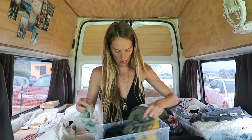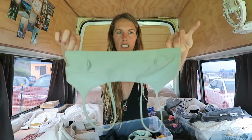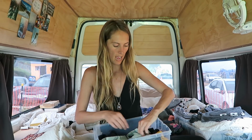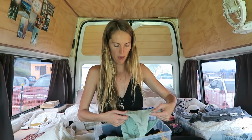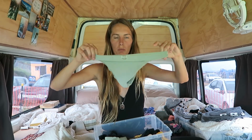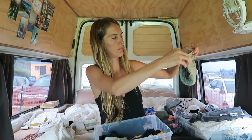Then I've got this green Indigo Luna bikini. This was the only bikini I had for quite a while. It's just like a simple bralette style top. And yeah, I love this style top because it just doesn't move too much. And these bottoms by them are a cut I really like because they're not super, super skimpy, but they're not full coverage. They're sort of in between.